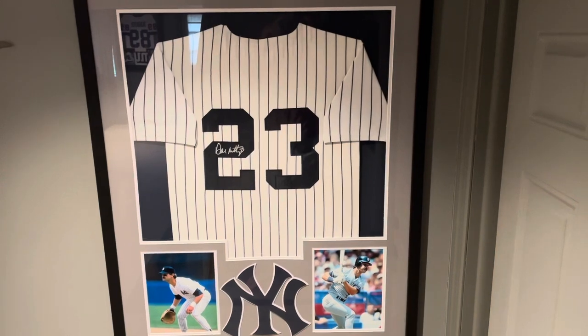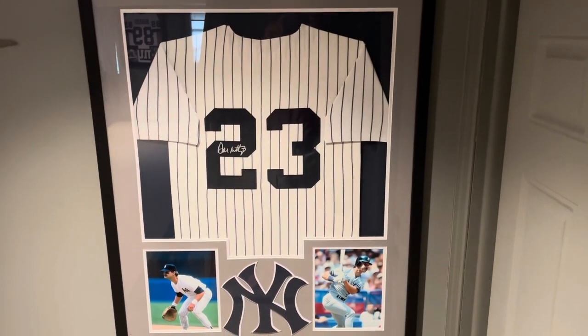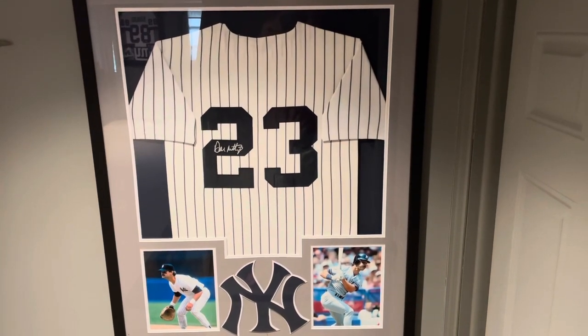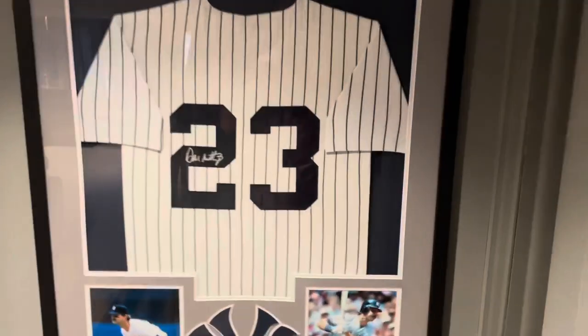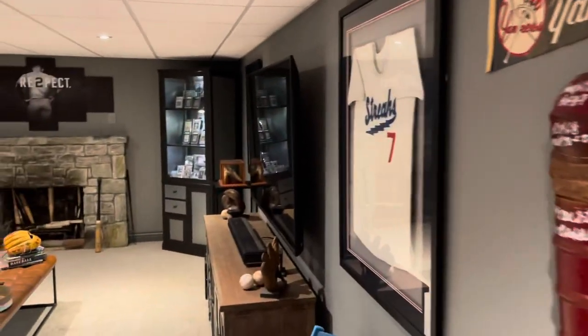It's really a man cave. That's where I spend a lot of my time. It's where I do my videos. Yeah, this is where I just do a lot of hanging out. A lot of this stuff in here means a lot to me. So I'm gonna give you a tour. Give you a once over first in the basement of my house.